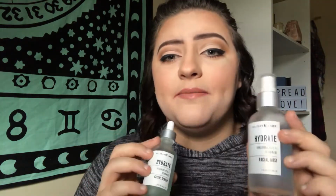As I've been saying, I've had dry skin. They both have hyaluronic acid in them, which is great for plumping the skin as well as moisturizing. And I like to use the serum and the matching facial mist. I use the serum in the morning and at night before I go to bed, and then I use the facial mist at night before I go to bed as well.